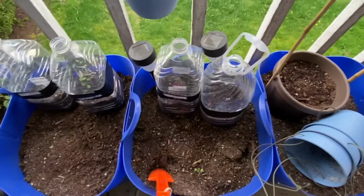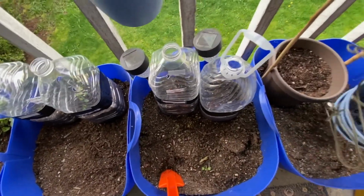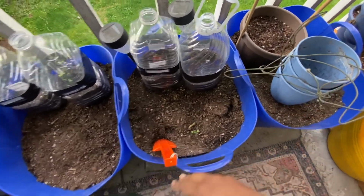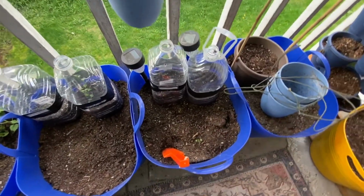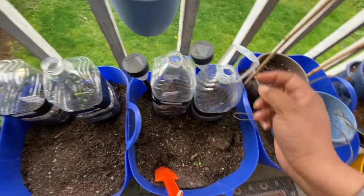And then there's nothing really growing in these other, oops, let me zoom out. Nothing really happening in these other 3 bins right now. I did empty these little containers so that I can refresh all the soil in all my containers here, and then I'll refill these and plant something in them.